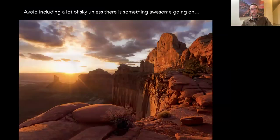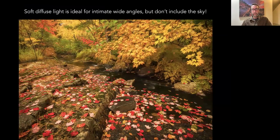If there is not something interesting happening in the sky, I would hesitate to go very wide, right? Because if you're outdoors and you're shooting at 14 millimeters, and you're not composing in a forest or something like that, you're going to have some sky. So there better be something really interesting happening.